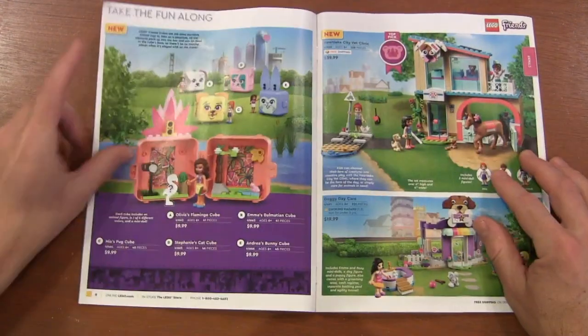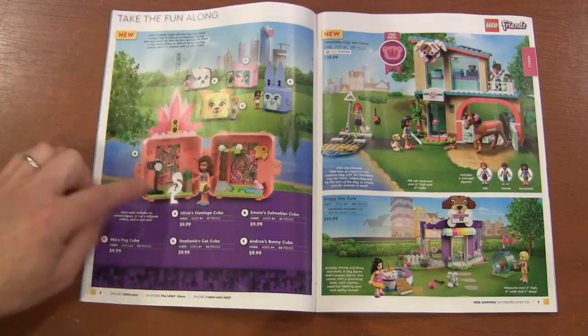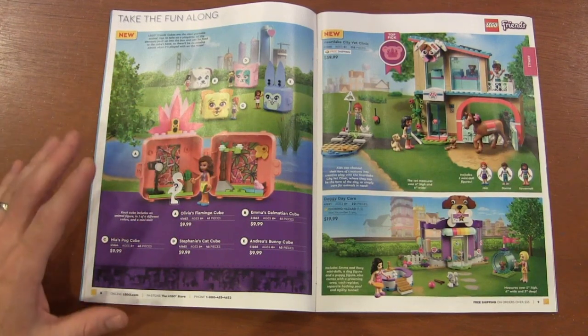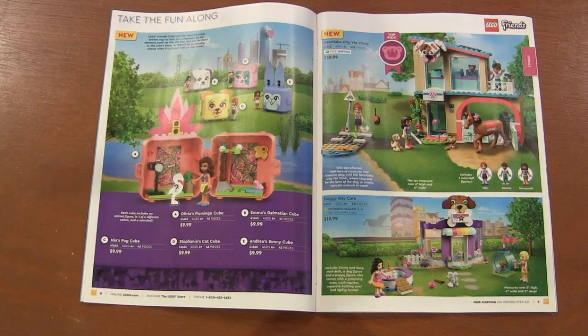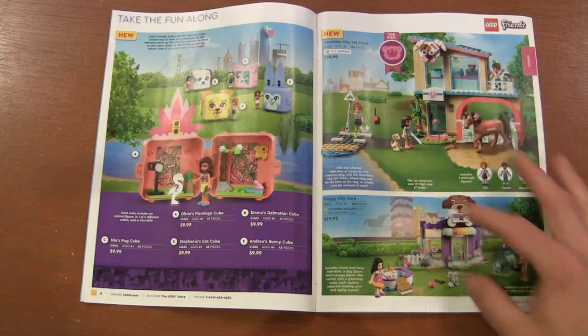And we turn the page. These Take Fun Along, this new theme that's kind of like a carrying case box. I've noticed that in this catalog they seem to really be pushing that squared traveling case technique or build, and you kind of see that throughout, where you get these square traveling case sets in the different themes.